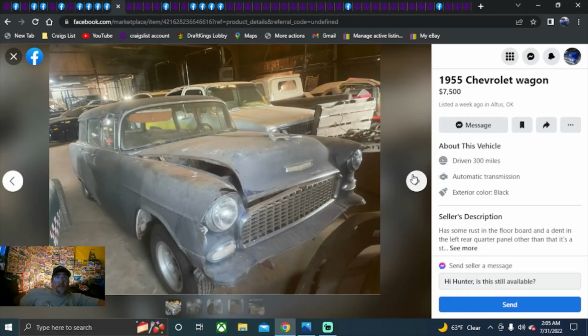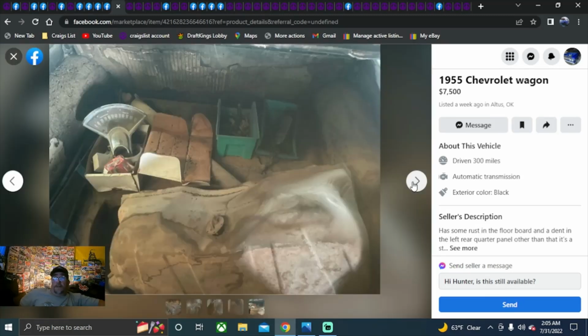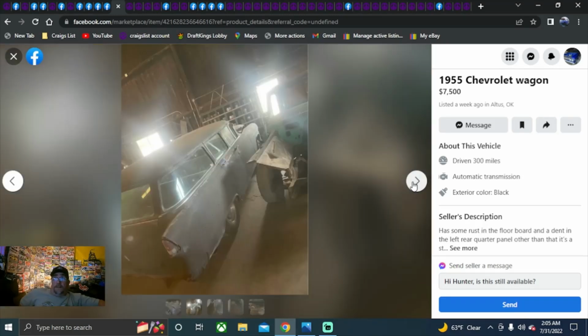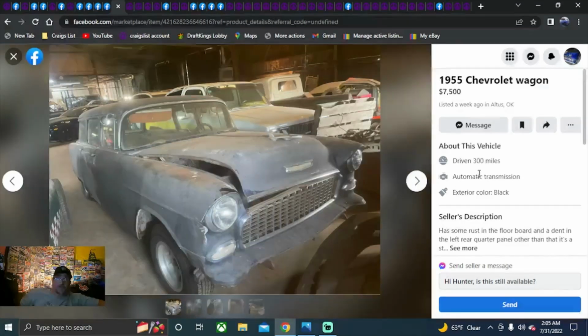On to another one. It's going to be a 55 Chevrolet wagon for $7,500 here. Listed a week ago in Oklahoma. You got to dig that it's sitting inside a barn. You know, that's not a bad looking window wagon right there, I don't think. $7,500. Has some rust in the floorboards, dent in the left quarter panel. It's a straight car with title in hand.